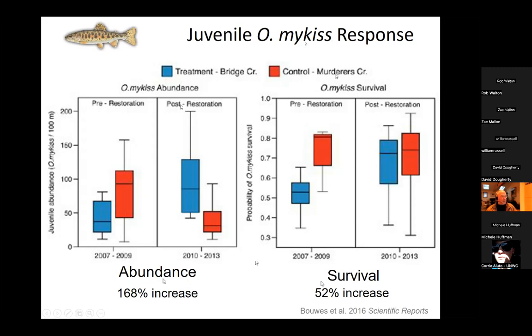In abundance, there's 170% more fish, juvenile trout and steelhead, in these more biologically complex areas. Their survival increases. So not only are there more of them, but they survive seasonally, they survive better. And so this is not just the result of making more habitat structure. They're not just surviving because they can escape predation. This is changing their growth rates. This is changing their access to food.